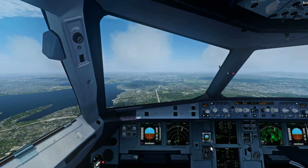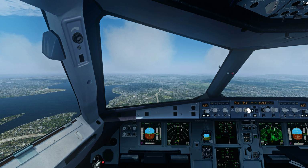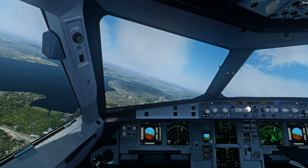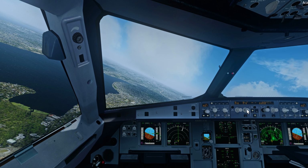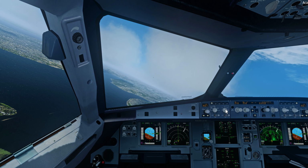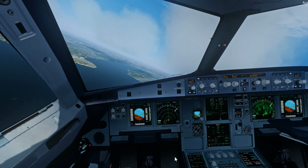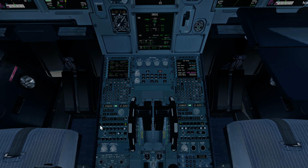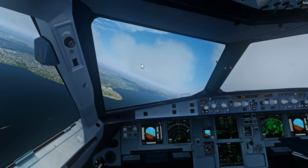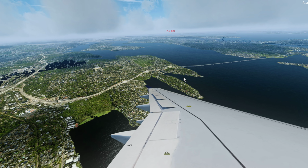Delta 2680, turn left heading 210, approach. Left 250, vectors for final approach, Delta 2680. Thank you, Tammy. You're welcome. See you on the ground.